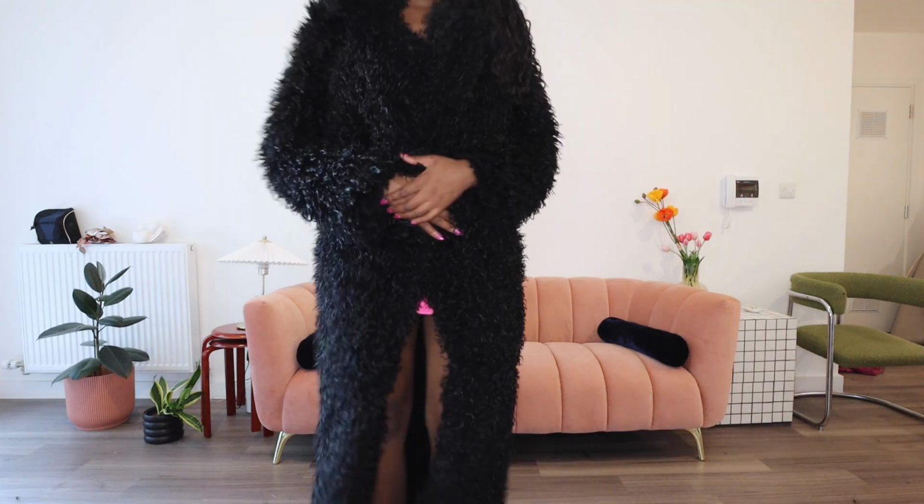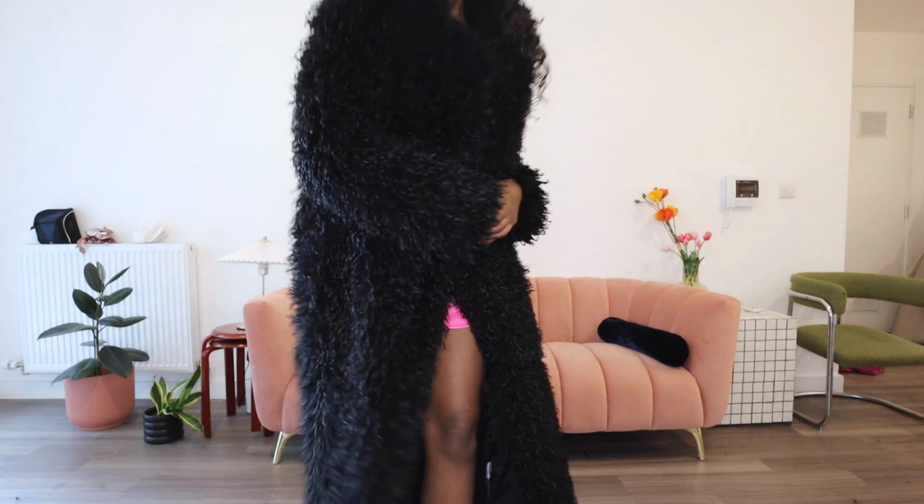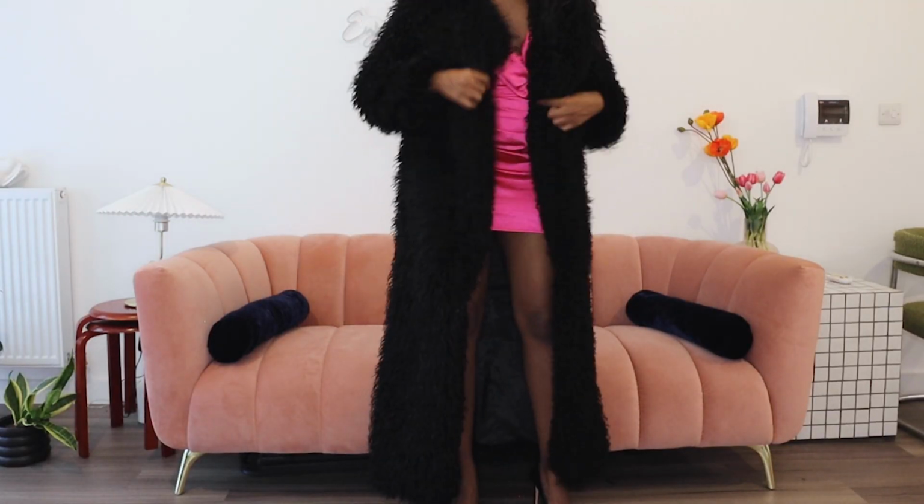I really love this floor length coat. It's really cool. It would be so cool in the winter. This would be such a look. And I don't care what none of y'all say, this is one of my favorite looks. This is definitely one for the tall girlies again. It will definitely drag on the floor if you're not tall enough.